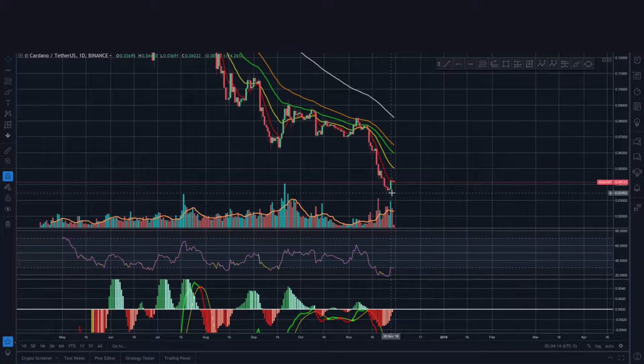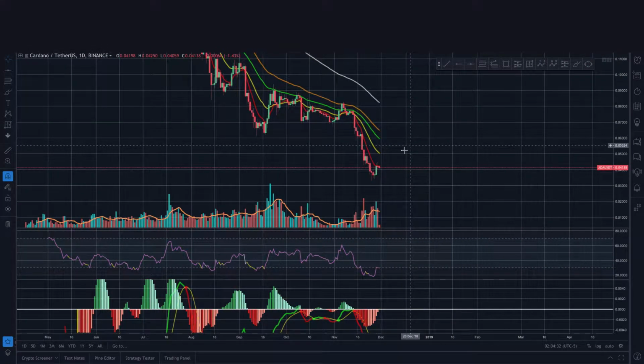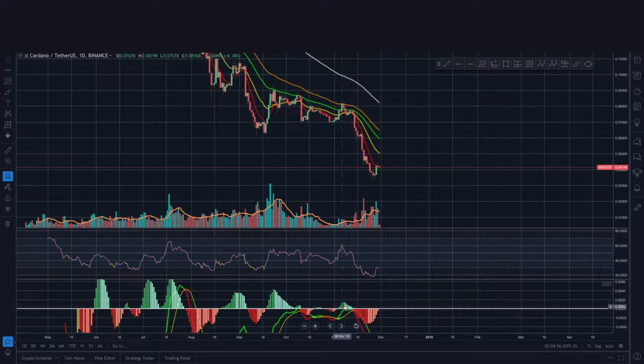ADA looking like it might have bounced a little bit. Maybe we'll see a repeat of this right here where it went up about 40%. Right now it's up around 20%. Possible, maybe. I do like how the MACD has been moving up. As you can see, it's been moving up, nice histogram, while the price was moving down. Price kept on moving down, but the histogram kept on moving up, and it's about to possibly move to the upside.